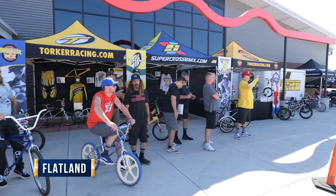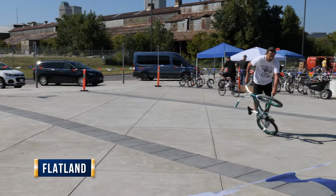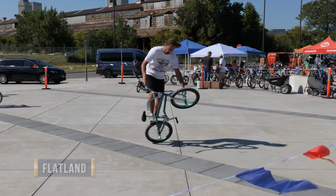The crowd enjoyed an awesome flatland session, followed by a very cool bunny hop competition.